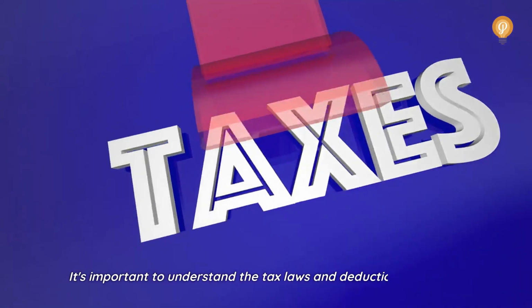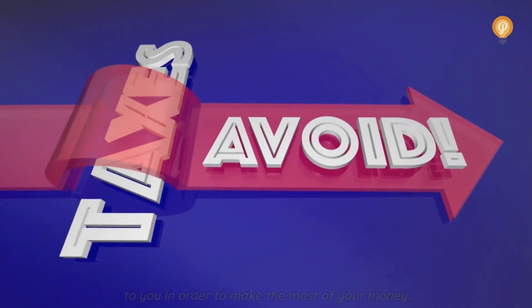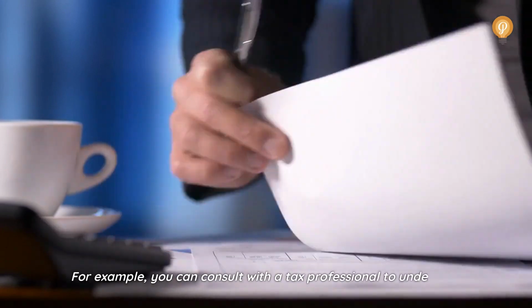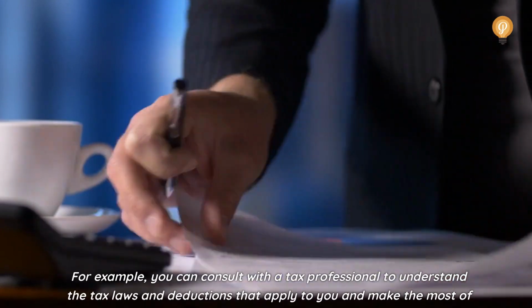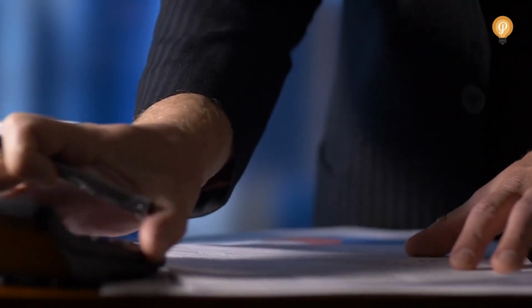It's important to understand the tax laws and deductions that apply to you in order to make the most of your money. For example, you can consult with a tax professional to understand the tax laws and deductions that apply to you and make the most of your money.